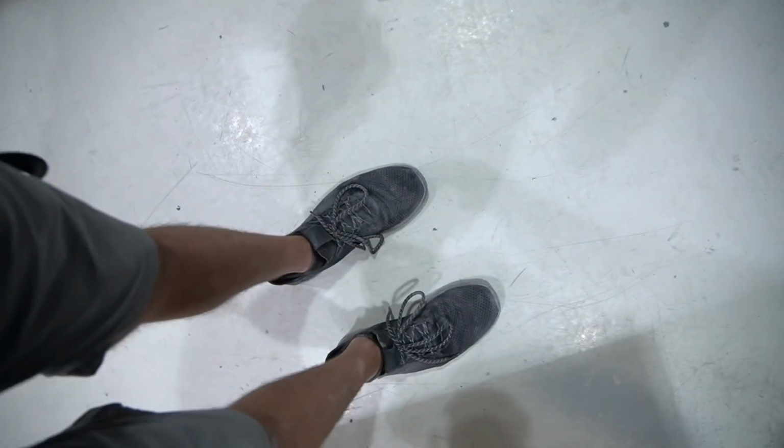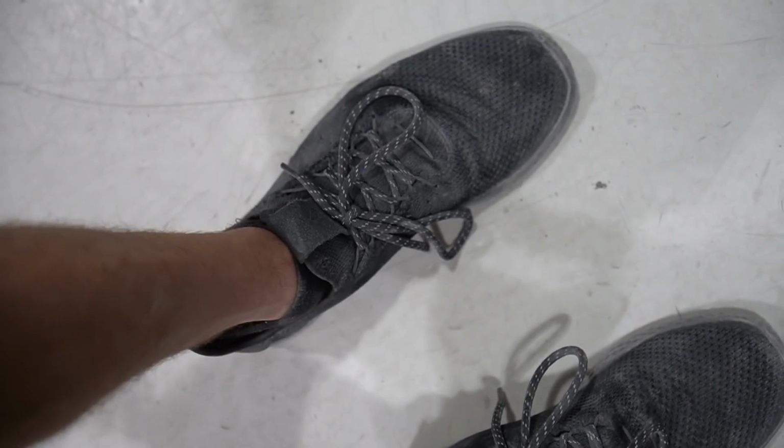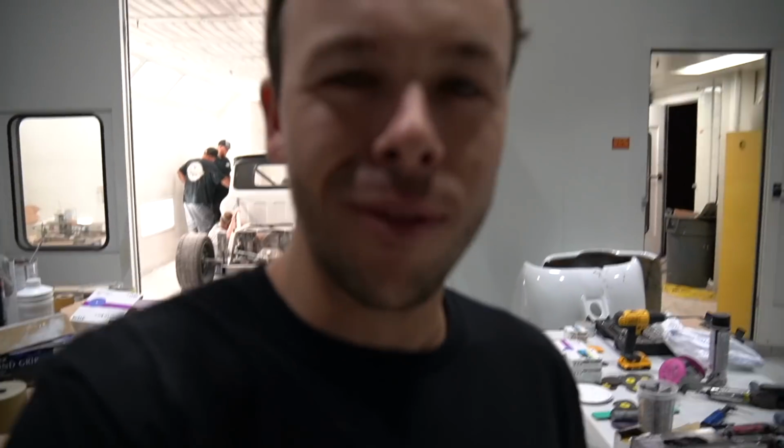So exciting to see the progress. But man, this bodywork's filthy. Look at those, they were nice shoes right there. It'll come off, but yeah, so exciting.